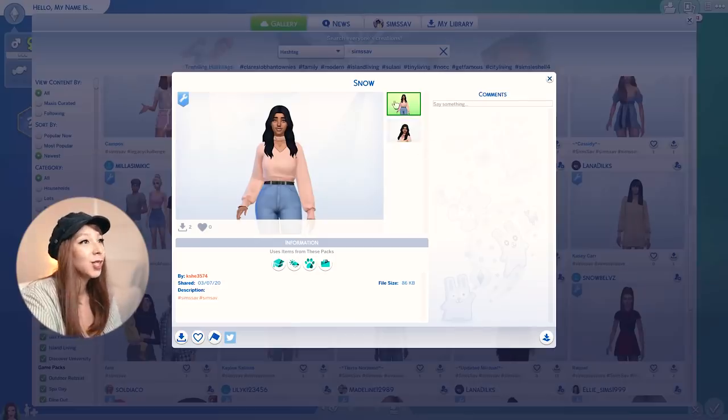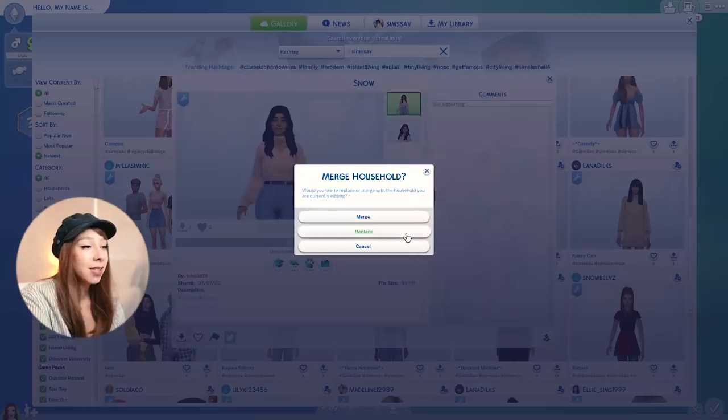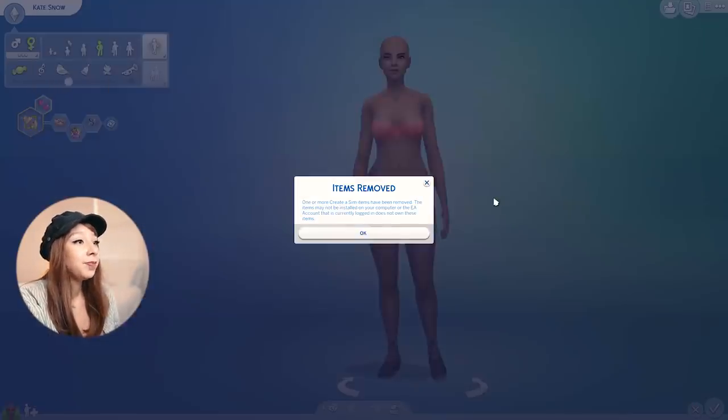Okay, this girl looks amazing. By KSHE3574. Okay. Yeah, this is going to be our base sim. I hope that you don't mind that we're going to be changing her up a little bit. But she's beautiful, and yeah, I'm excited.